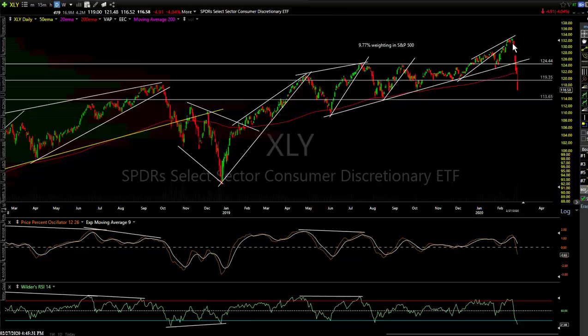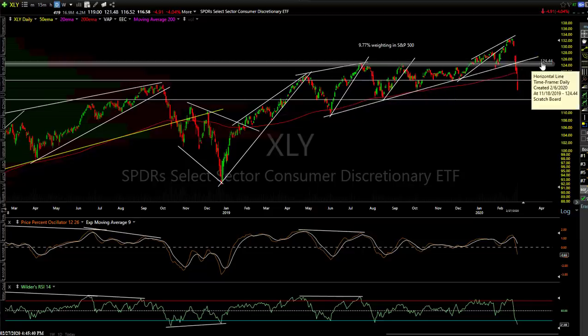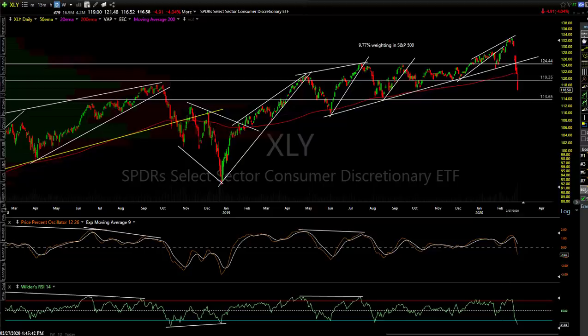XLY, same story here. It's just a bloodbath of a sell-off. Took out this trend line, kind of cut through it like a hot knife through butter, as well as 124.44 support. I mean, like I said, these are levels that dip buyers should have stepped in. These were key support levels, and we went through them like they weren't even there. So all I can tell you right now is I don't have a decent, really solid support down here until about 113.65. So we're kind of in no man's land.